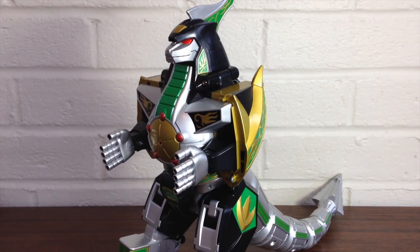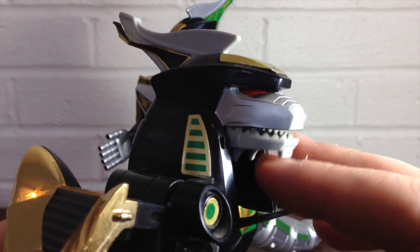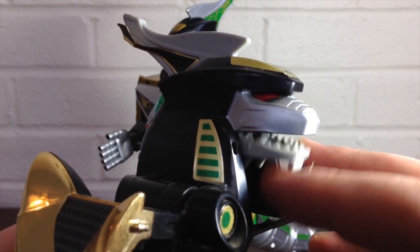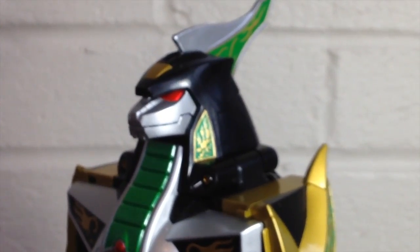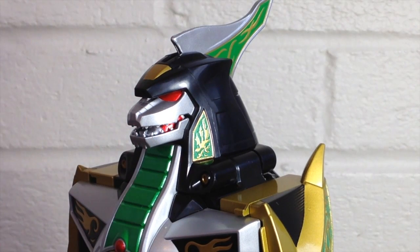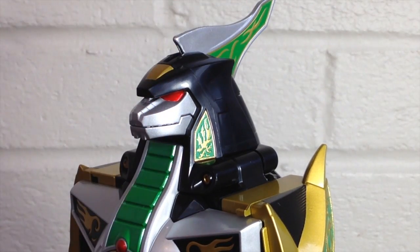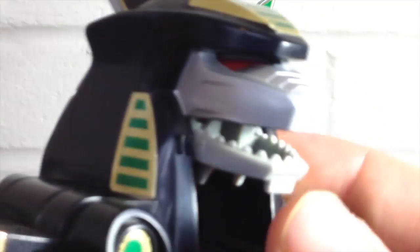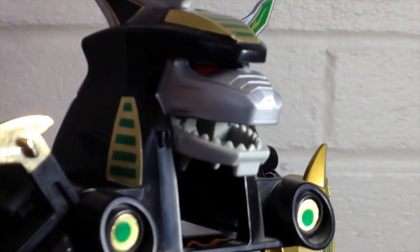Now, back in the original one, which I can demonstrate with this one, his mouth was always open, and you can kind of get a chomping motion with the mouth. But now you have the option of having his mouth closed, and you can open it a little bit. But for whatever reason, they decided to sculpt the super mode head into the inside of the mouth, while on the original one, you would have to pull this entire upper jaw down to reveal the super head, so you would not see it inside the mouth.